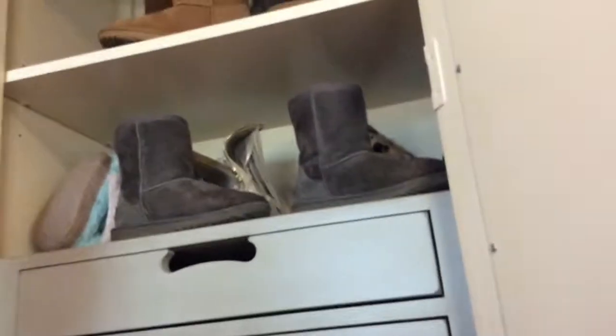So right here is my dresser thingamajig. Right here it says be a unicorn and fill the forces. I got three drawers here. Random drawers, filled with clothes. Sorry, guys. Right here is like my boots, my socks, my volleyball stuff, random stuff.